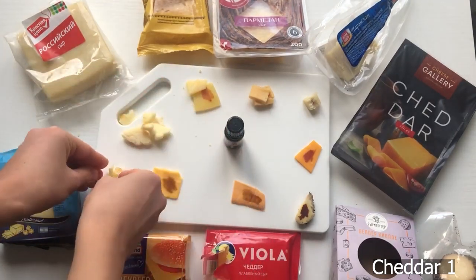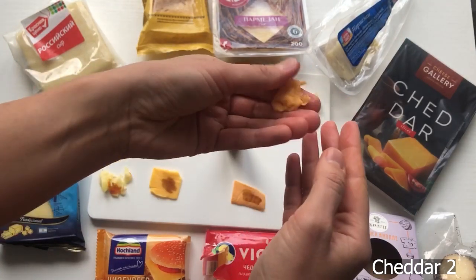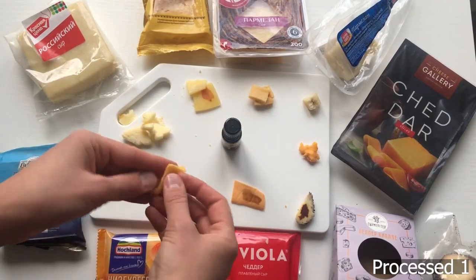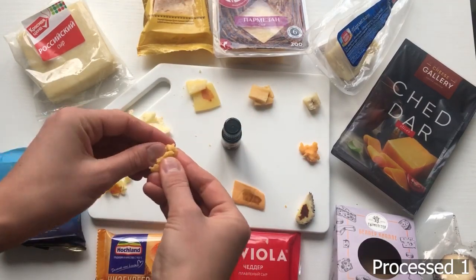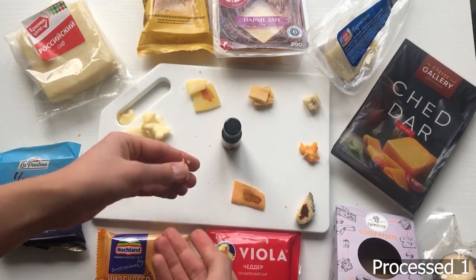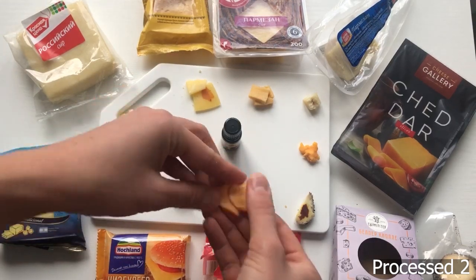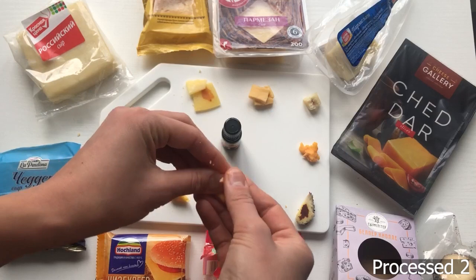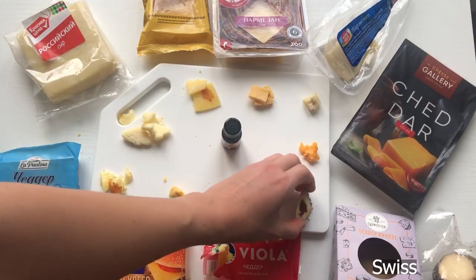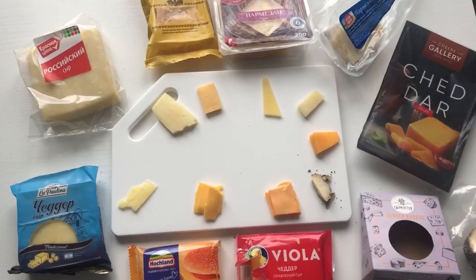Cheddar 1 breaks. Cheddar 2 balled up. Processed cheese 1 molded. Processed cheese 2 molded into a ball. Swiss crumbled to pieces.